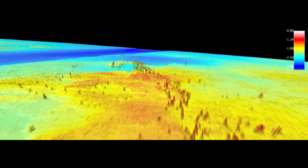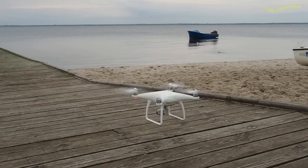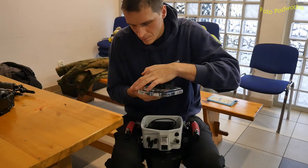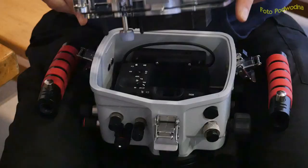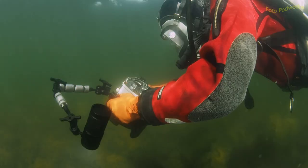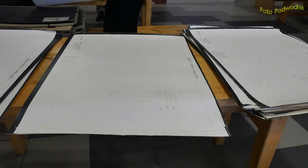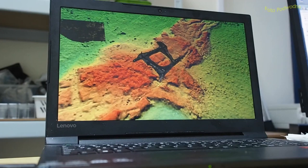It can also help to discover and visualize submerged objects. Aerial photographs were used to create a geo-referenced orthomap of the site, and underwater photos were taken for the creation of 3D models. The most interesting places were selected and their 3D models were prepared using photogrammetry.